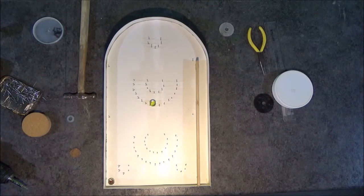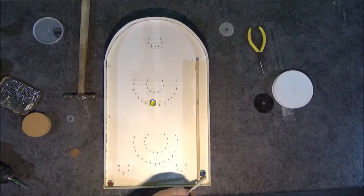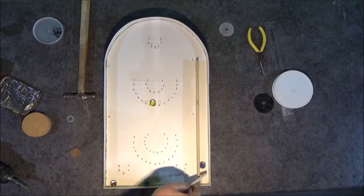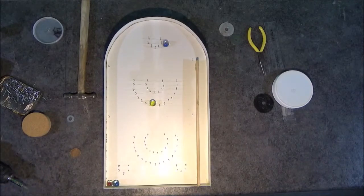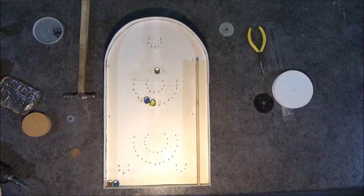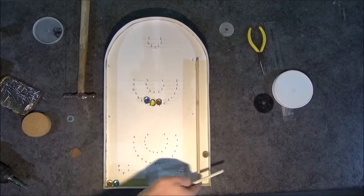Oh, missed. So that one didn't get any points. Try again. Oh, no. I thought that was going to go in. Yes. Oh, point. 2 points. Oh, did you see how that bounced out?